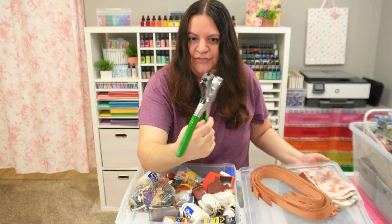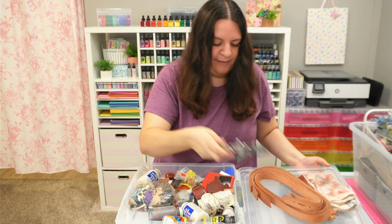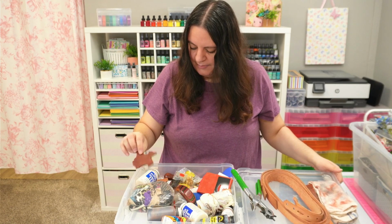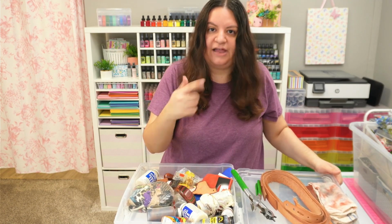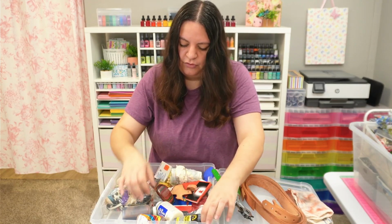I've dabbled with leather a very small amount. This pokes holes through so you could put like grommets and, I don't know, buckles and things. Not buckles. I don't know what I'm talking about. But I used to use it when I would make these leather wrap bracelets. I would add these clasp closures and I would use that to punch out the holes.